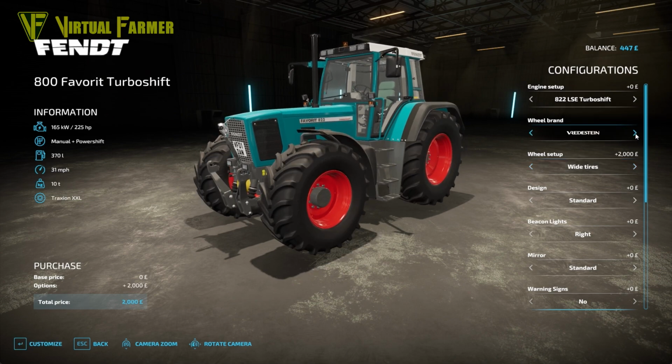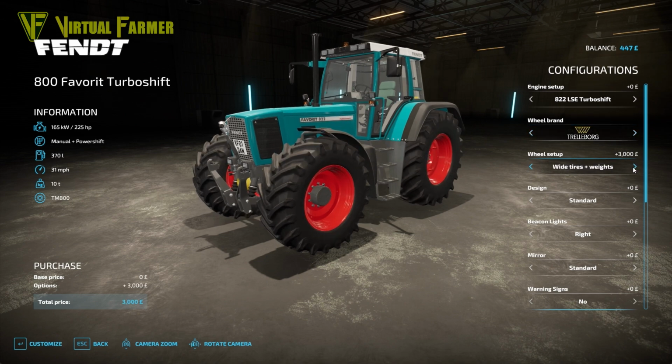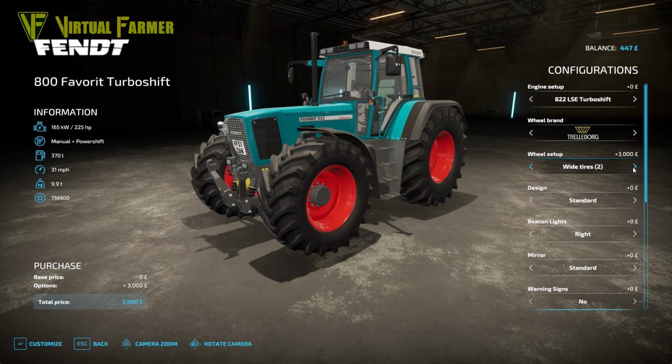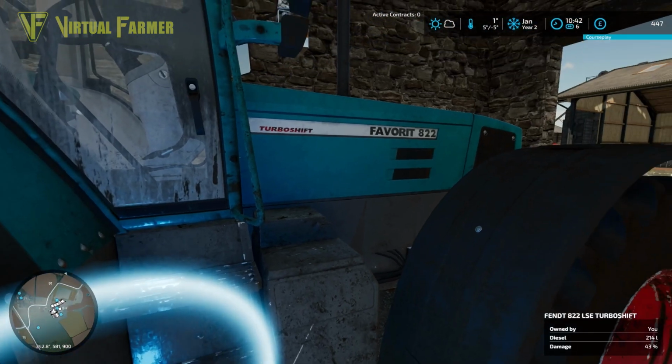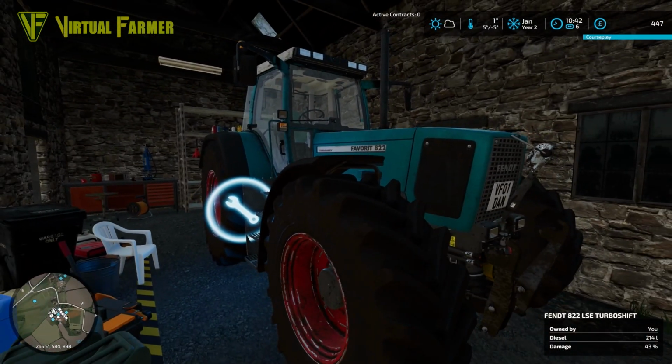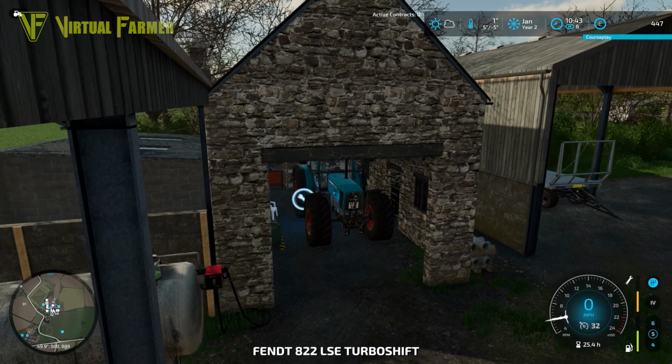No, those are the BKTs. I don't think this tractor has care wheels. It's all very, very big stuff. Lots of white, yeah. So no care wheels on this. We're going to need a tractor to go spraying with as well. Oh, that's not good. That's not good at all.